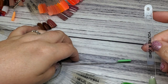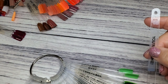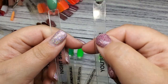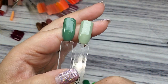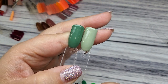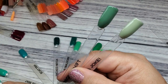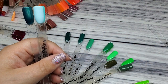Okay, this is called You're a Joke. And I have a gorgeous green called Night Shift that I love, love, love so much. And I want to compare it to that. So it's much lighter. Oh my gosh, these would be beautiful together. I cannot wait to do fall nails, you guys. Oh, how pretty. So much lighter than that one. Let's see if we have anything closer. Here is Down on Earth, which is a great khaki green.